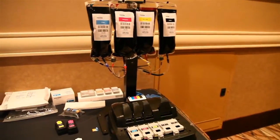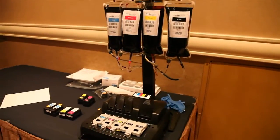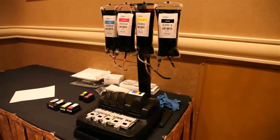OEMs for a long time have been fighting against the adoption of aftermarket ink, and our belief on the Memjet side from the very beginning in the office space was that we wanted to do things differently and actually enable refill as a part of our business model. Memjet's global partners in Korea, China and Europe can also make the refill system available to their resellers.